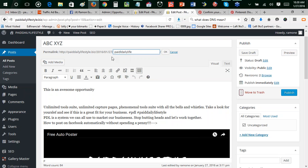I hate to keep saying this, but you cannot make the change once you push the publish button; there's nothing that you can do. You will have to change that slug before you publish it. So this is where you would make the change. Oh, that's good to know, because I used to hit the publish button without even thinking about that area. That's what the directives are.